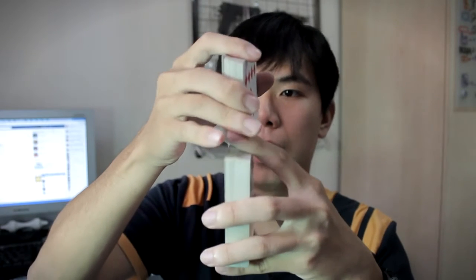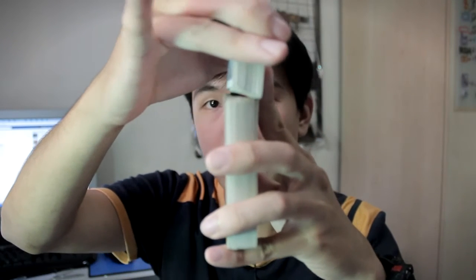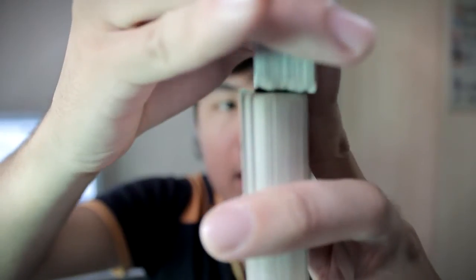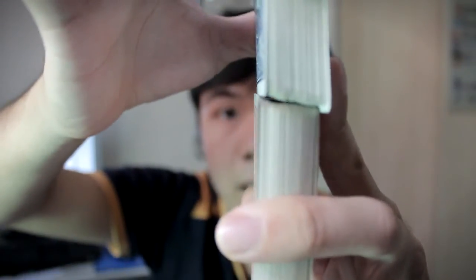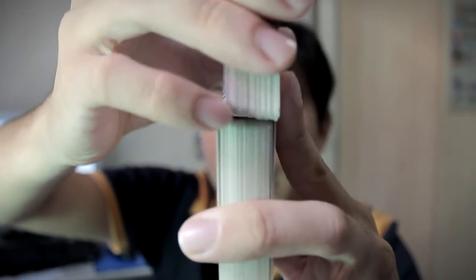So another thing about these two cards in comparison, if I put them side by side, is that you will notice that the same number of cards are slightly thicker. Let me see if I can bring it down. Okay, the same number of cards are slightly thicker with the Aladdin deck, and this also tells us that each card in the Aladdin deck is actually slightly thicker.